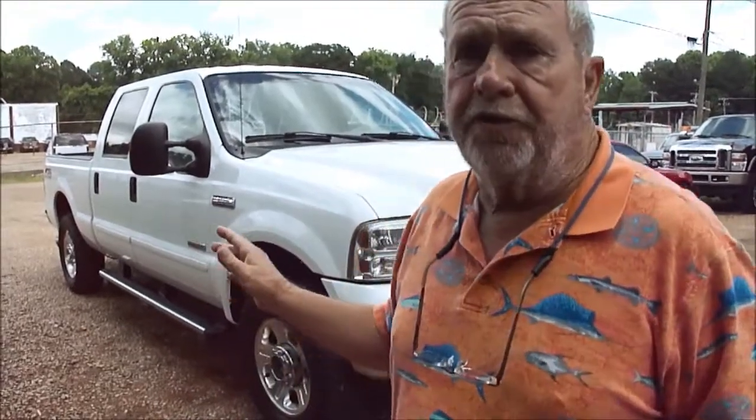If you've been looking for this kind of truck as an everyday driver, to go to deer camp, to pull your boat, or as a work truck, whatever you need, this truck will do it, and do it looking good at the same time. I hate to be redundant, but this is a really nice truck with good miles. It's a 2006 Ford F250 Lariat, turbo diesel engine, 4-wheel drive, every amenity.